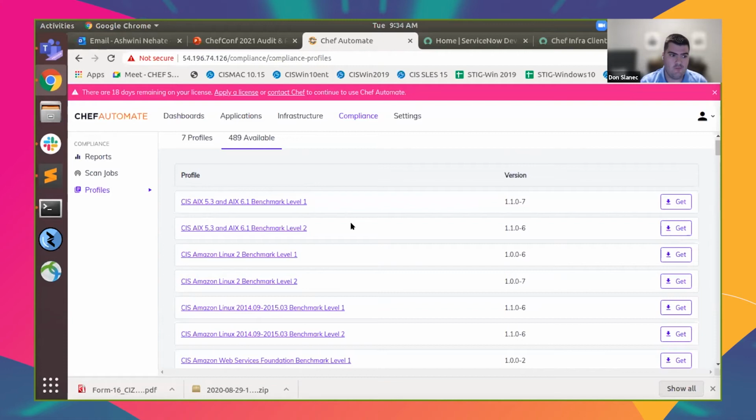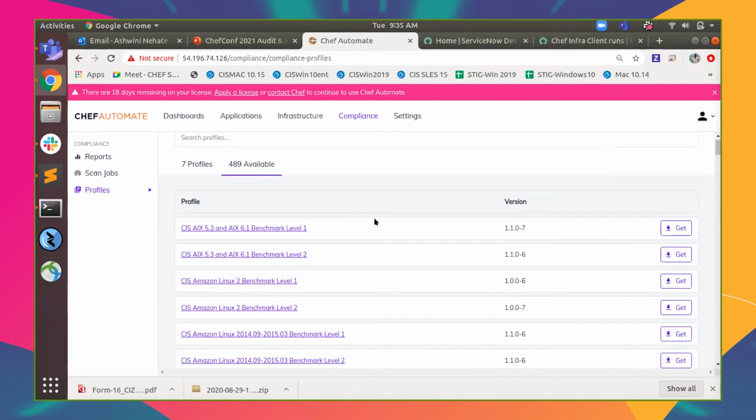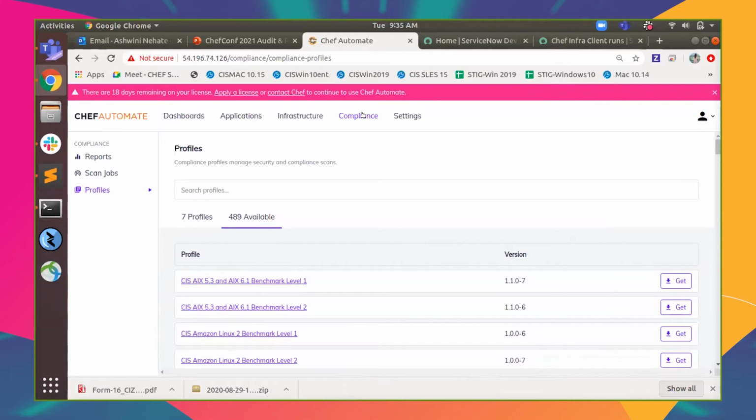Don, we have profiles related to various benchmarks, based on CIS and STIG, and dependent upon the OS. Currently we have Windows, Mac, CentOS, Linux, and Red Hat, and we can see the available profiles in Chef Automate. We can just move to the compliance tab, then profiles, and here we go: the available profiles, and we can check which profiles we have.